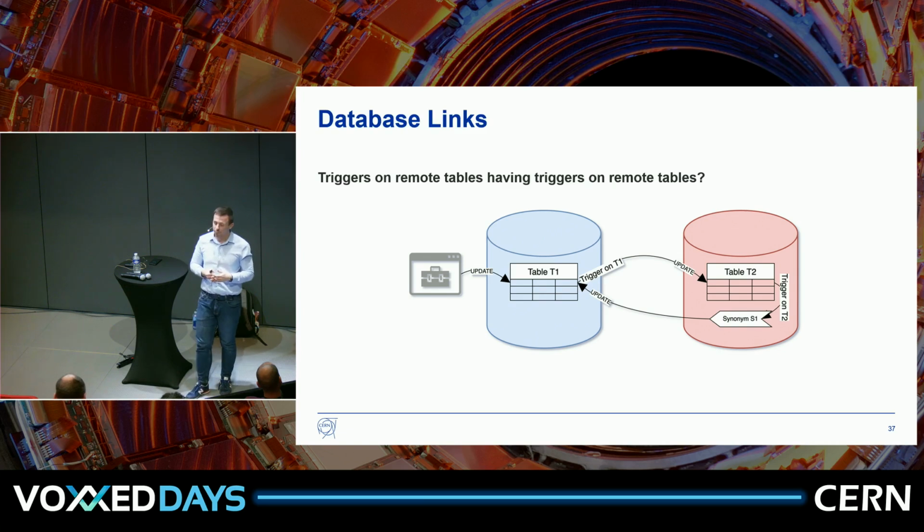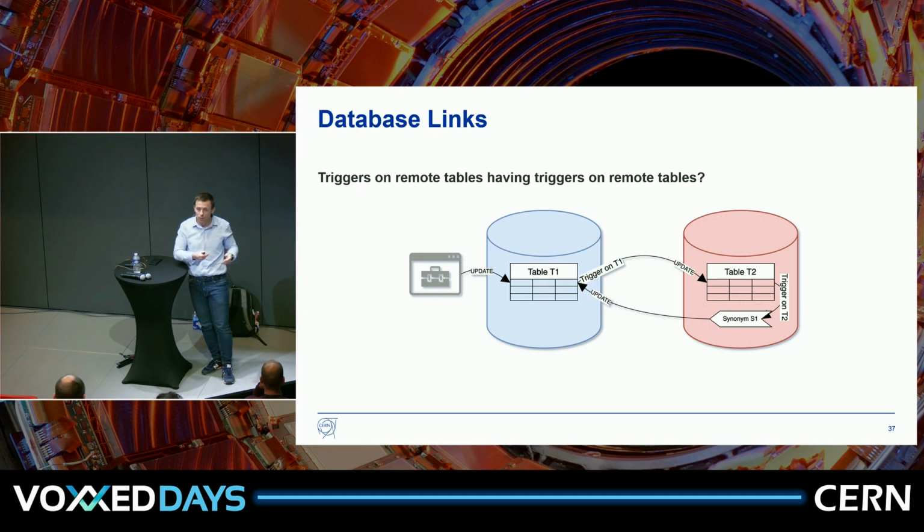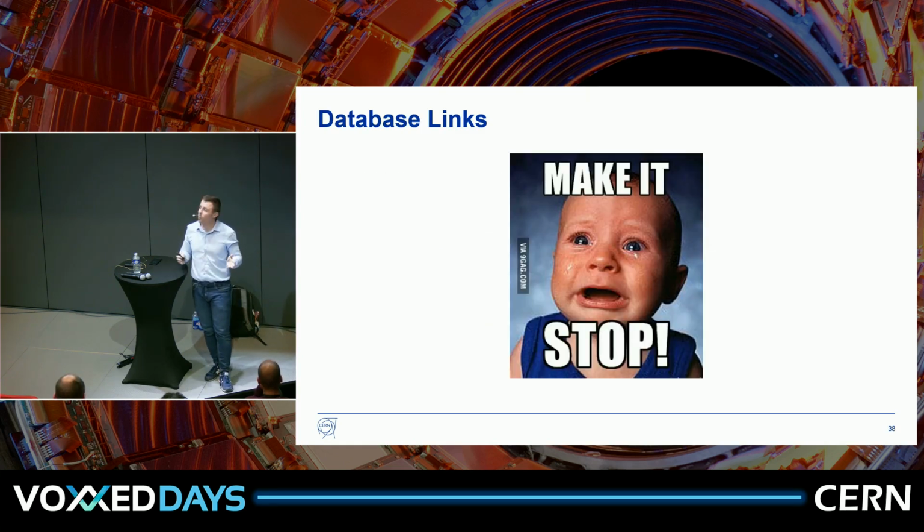So the situation is locking your data in a way that it's really hard to debug, because it's completely two different systems on two different or maybe four different machines. It's really hard to debug, and your application just stops processing because it's trying to update the data, but it will never finish because the lock is there, so both of the triggers are in progress. So you need to make it stop.